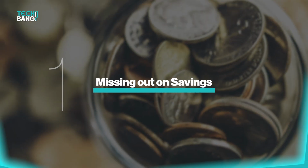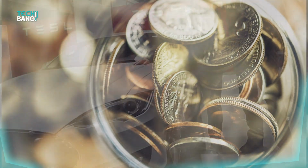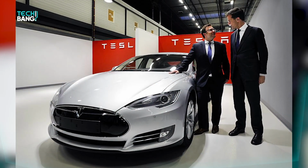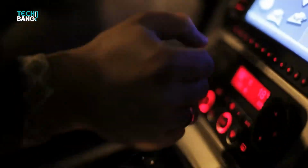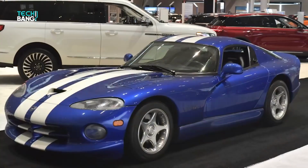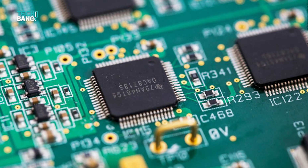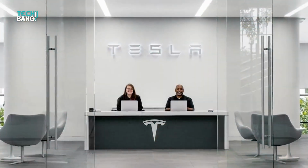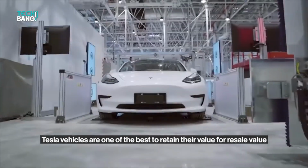Number 1. Missing out on savings. There is a question of whether or not buying used electric vehicles can help you save cost. This is a bit weird right now because a lot of the used electric vehicles on the market are just as expensive as the new ones. This is caused by factors such as the computer chip shortage, but hopefully, these issues will be resolved soon. Tesla vehicles are one of the best to retain their value when it comes to resale.